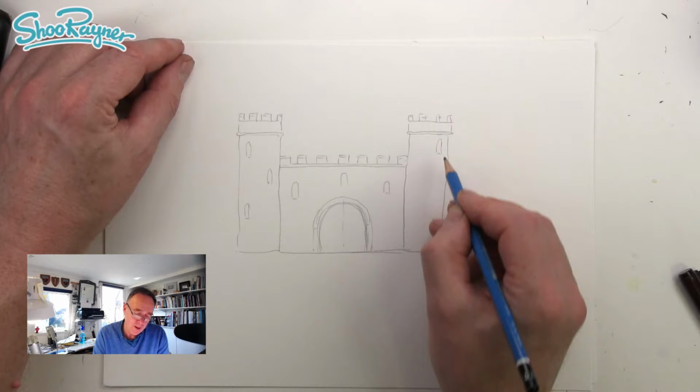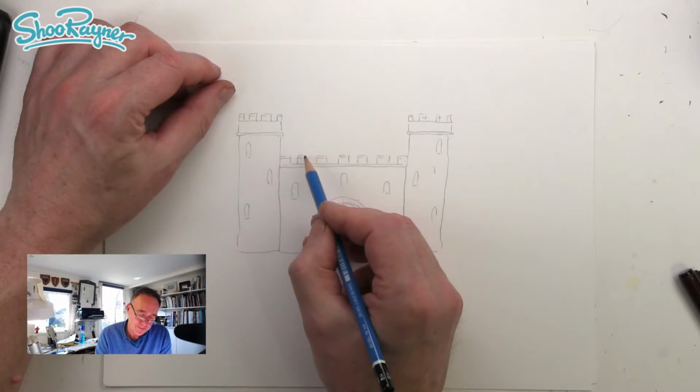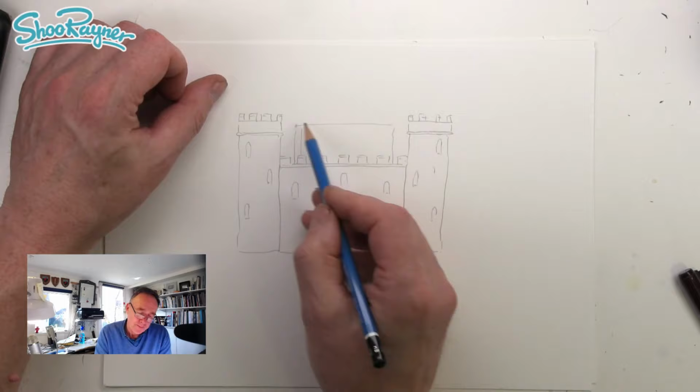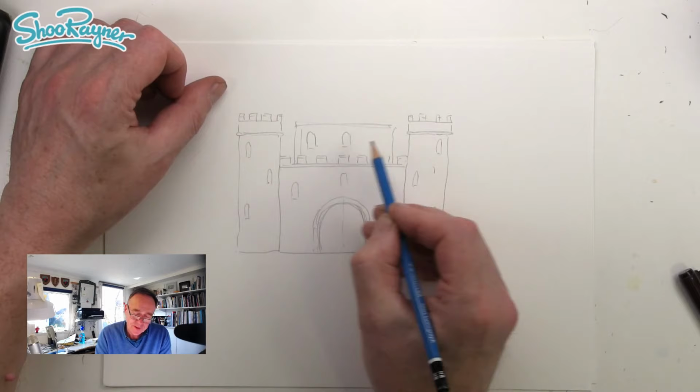And there. And then we're probably going to have a keep inside it. So the keep is the kind of main fortress bit inside. And let's take that there. So it's coming up in between. And so we can, that feels about right. This is more where sort of life goes on, so we can have slightly bigger windows there maybe.